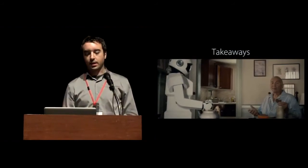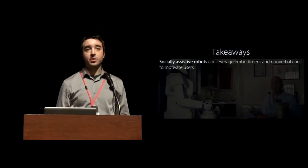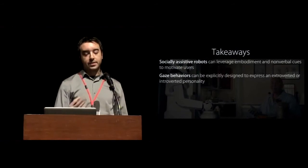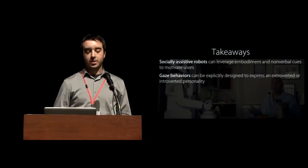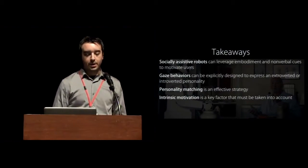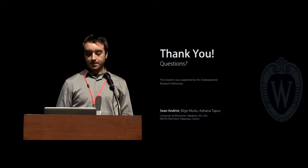So to wrap up, I'll leave you with just a few takeaways. First of all, socially assistive robots can really leverage their embodiment and use nonverbal cues to motivate users. Gaze behaviors can be explicitly designed to express an extroverted or an introverted personality for these robots. We found personality matching to be an effective strategy. And we also found that intrinsic motivation was a key factor that had to be taken into account if you're trying to achieve these effects.